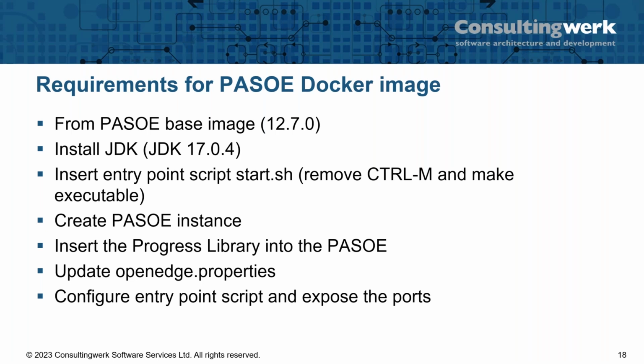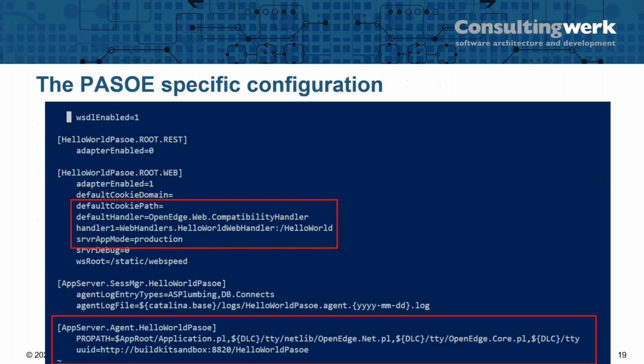So what is that configuration? What do we need to do? If you are a little bit familiar with PASOE, you know there is something like an OpenEdge.properties, and we need to configure some stuff in OpenEdge.properties. In this case, my app name is called Hello World PASOE. That's what we are going to use. And we need to define a web handler for that, the Hello World web handler, which will display our message in the browser. And of course, to let the application function a bit, we need a ProPath.